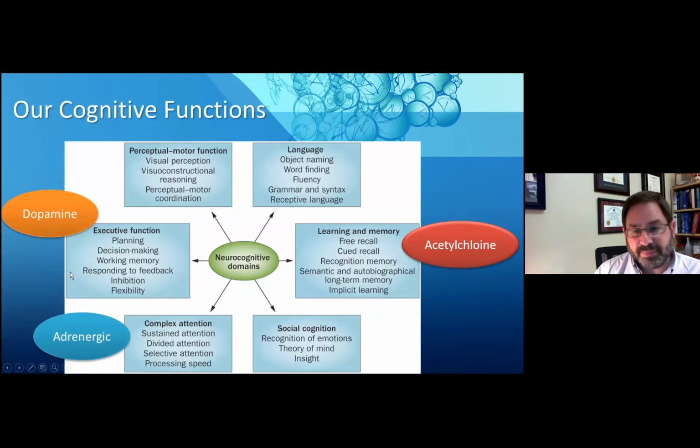All of that is dependent to a large part on a chemical in the brain called dopamine, which we know is the chemical in Parkinson's that doesn't work very well. We also know that acetylcholine, which is the memory neurotransmitter that's most affected in Alzheimer's disease, is affected in Parkinson's. It's just in a different way. And the way is a balance, and I'm going to talk about that.